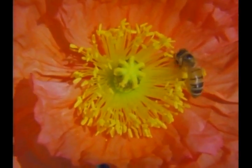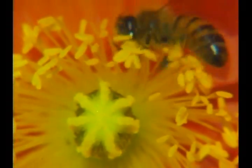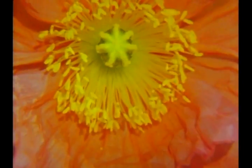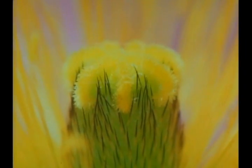Each of the thousands of particles on the anthers of this poppy is a passport for the journey. They are pollen grains, catalysts in the miracle of a seed's formation. As a honeybee collects and then transfers pollen to the center of the flower, a fascinating and rarely observed sequence of events is set into motion.